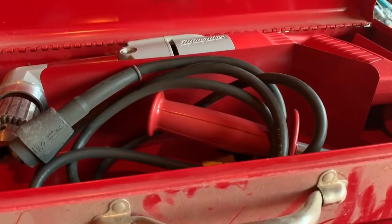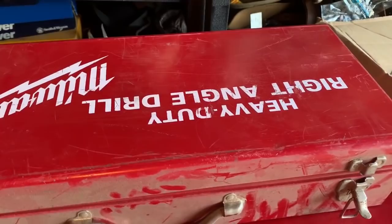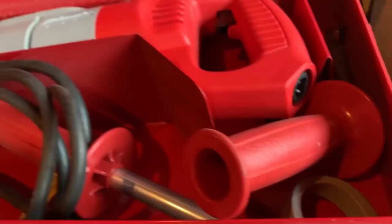Oh my God. That's brand new. Nice. Right angle drill. Sorry for slamming that. That's gotta be some money right there. What's that, like $150? Right there?